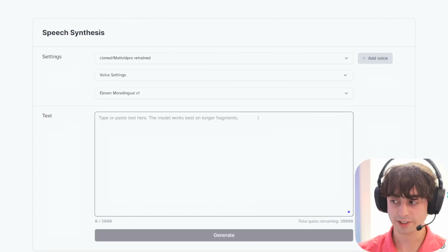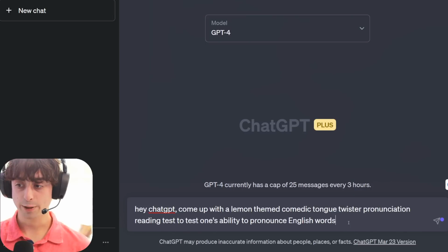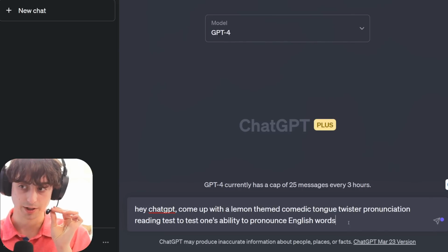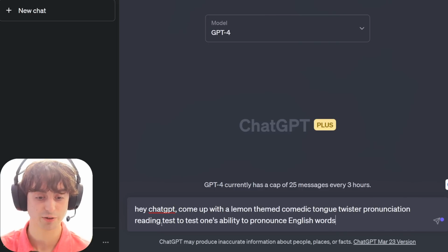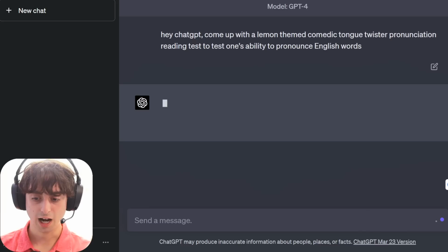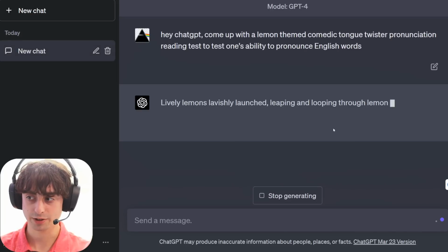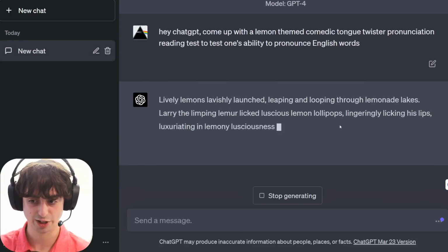Let's just do a little test in English. And ChatGPT is going to help us out for this one. And we're pulling out all of the stops here. ChatGPT is going to come up with a lemon-themed comedic tongue twister pronunciation reading test to test one's ability to pronounce English words. I probably won't even be able to pronounce some of these correctly, but we're going to see if Elevenlabs has it on lock.